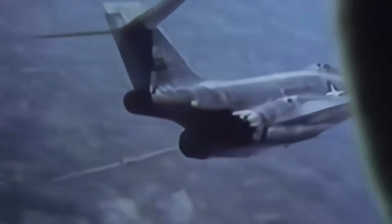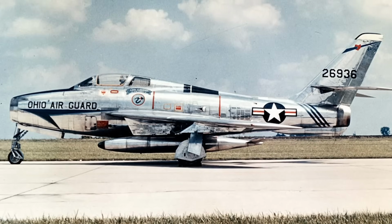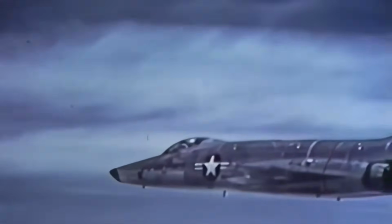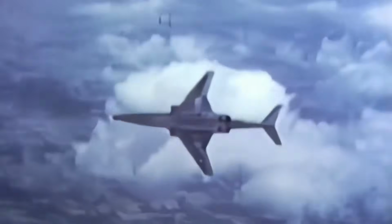F-101As became operational in May 1957, with the 27th Strategic Fighter Wing in their original bomber escort role, replacing their F-84F Thunderstreak. However, by this time, SAC had decided to abandon the long-range fighter concept. Even with its above-average range, the Voodoo could not escort the B-36s, and by that time B-47s and B-52s, all the way to their intended targets.